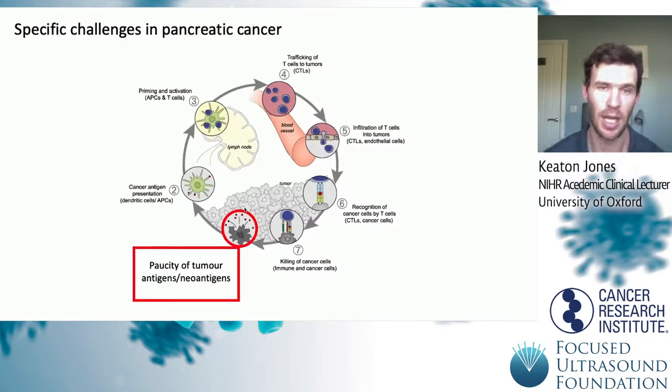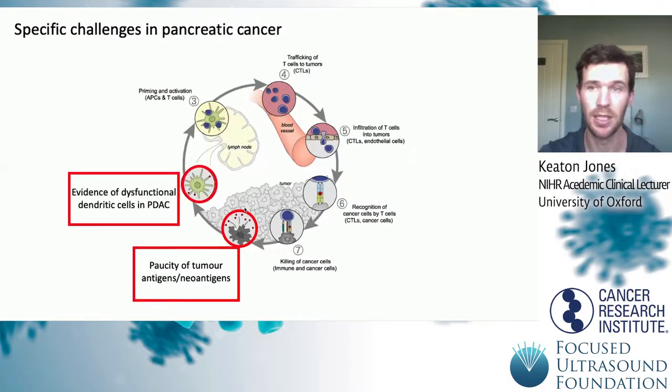Now within that cascade, there are some specific challenges unique to pancreatic cancer, which make it a very challenging disease process to tackle. Starting with step one in the process, it's well recognized that pancreatic cancer has a paucity of tumor-specific antigens. Although other tumors with lots of environmental stimuli, such as squamous cell head and neck cancer and non-small cell lung cancer, are fairly susceptible to immune checkpoint therapy, this does not appear to be the case in pancreatic cancer. In addition, there's preclinical evidence that dendritic cells are dysfunctional in pancreatic cancer, failing in their priming of the immune system.